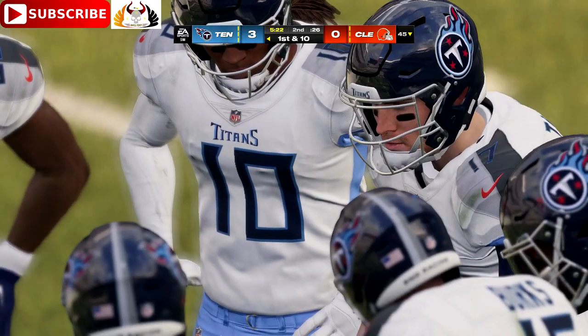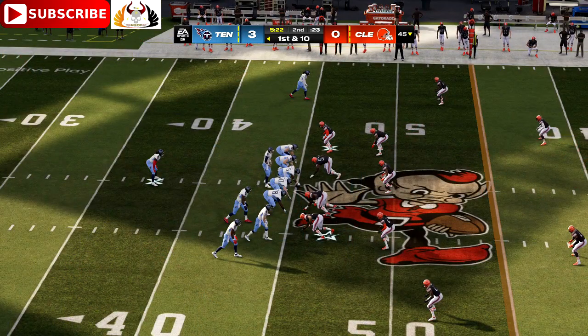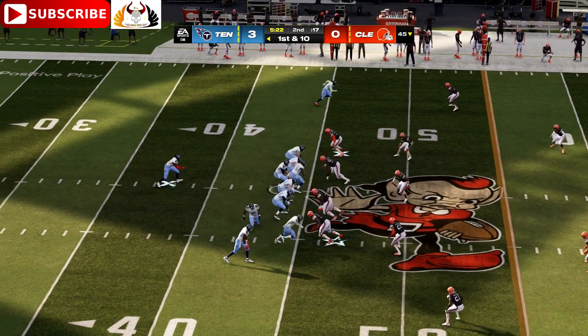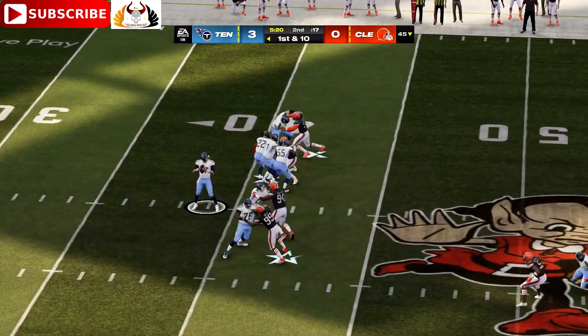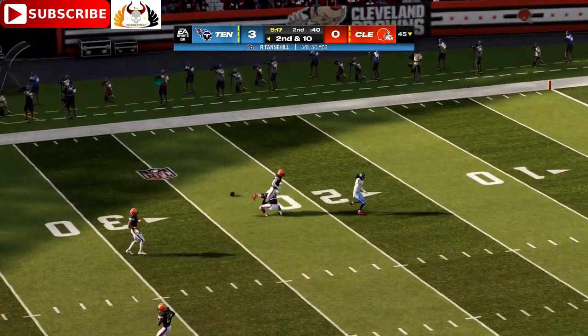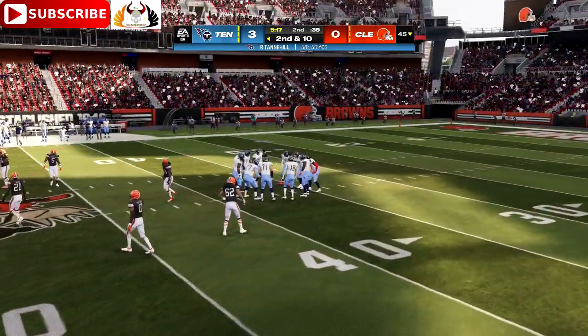Maybe a little gassed, right? Yeah, a little tired. And if nothing else, they just feel relieved getting upfield, only giving up 3. They don't exactly feel like they've handled the offense. Now a first down throw, Tannehill. And it's incomplete. Took a shot, couldn't connect.